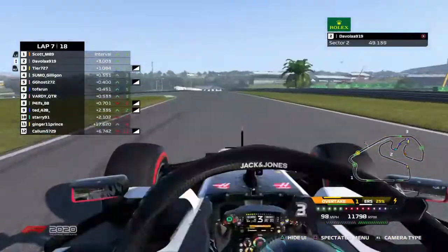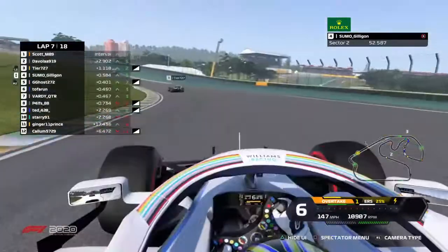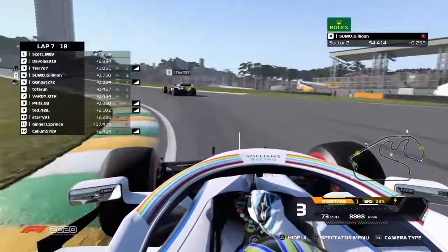He's managing to stretch his leg. Tier then trying to save a bit of ERS, and Sumo closing on him. He's making the most of this conservative period from Tier, who's lost the DRS to Davila up in front then just before the DRS detection point.